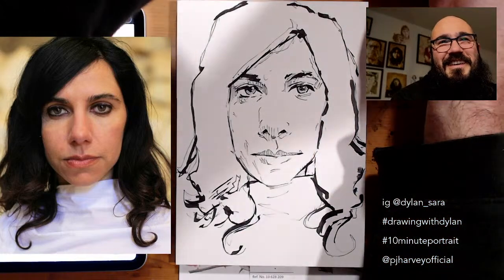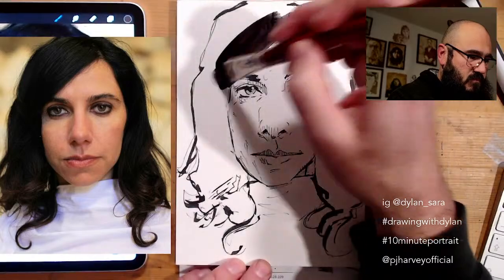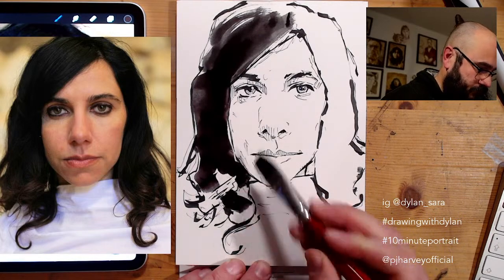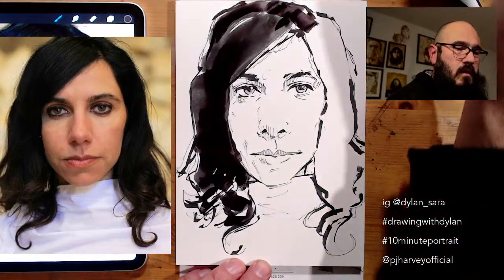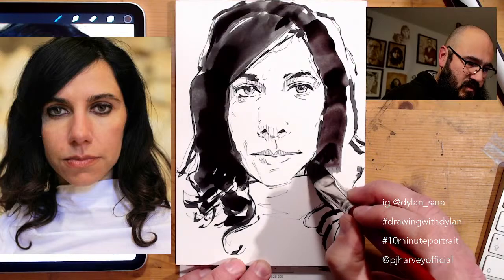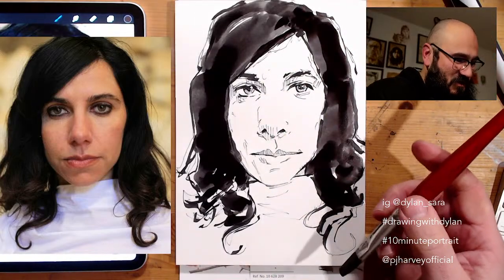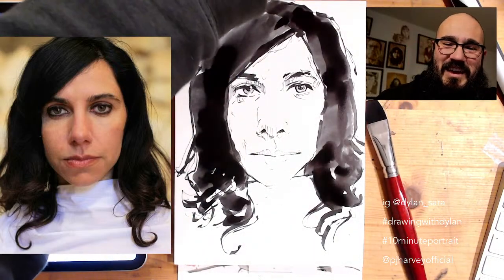All right, got a minute left. This brush. Barbara, what have you got to share with us about PJ Harvey for those who are not intimately acquainted? This was Barbara's suggestion, sketching PJ Harvey. Oh, that looks cool with the hair. Two seconds left. That's satisfying, just filling in that super strong contrast at the end.